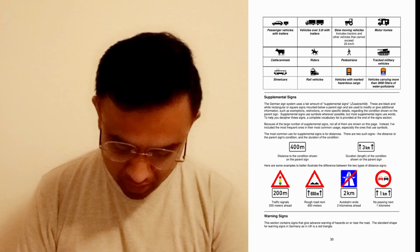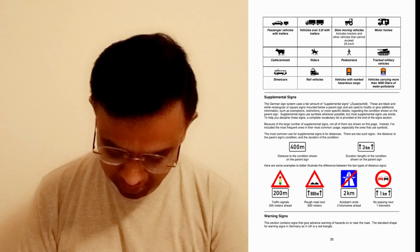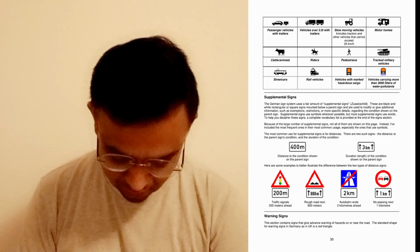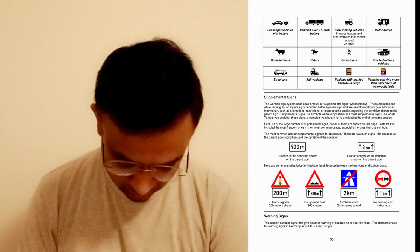The most common use of supplemental signs is for distance. There are two such signs: the distance to the parent sign's condition and the duration of the condition.